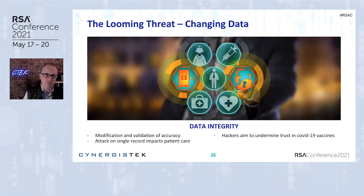So onto a new threat, changing data. Now, if an adversary modifies data, let's say in an electronic medical record, it is particularly problematic. There is no reliable secondary transaction record to validate the accuracy of an electronic medical record. There are no receipts. There's no traditional transaction logs or statements like with a financial record. And many patients cannot self-advocate for the accuracy of their medical record.